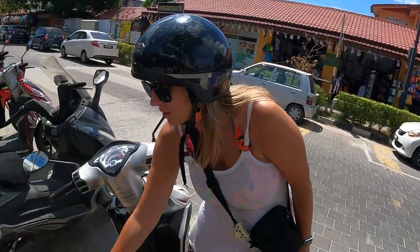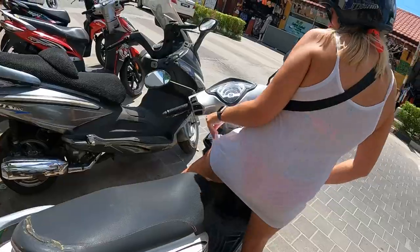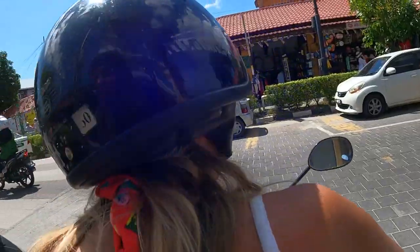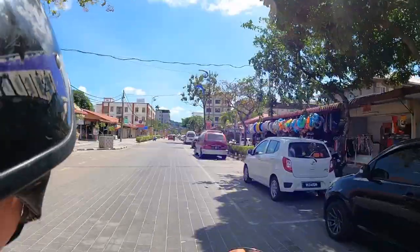Okay, this is going to hurt. The sun has been shining on our seat and it's boiling hot. And I've got a bare bum. Go. That is well hot. Got a bare bum. Oh, it burns.